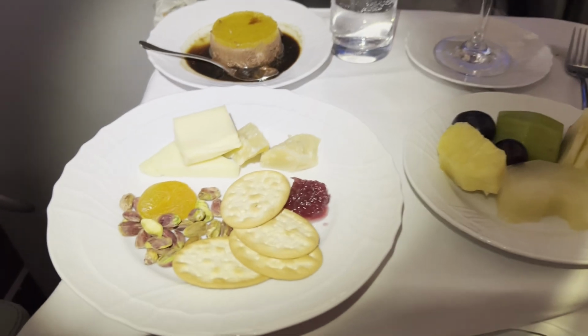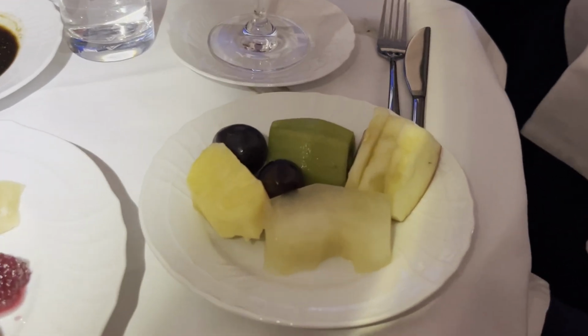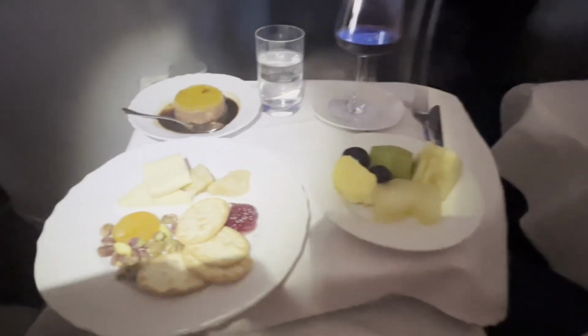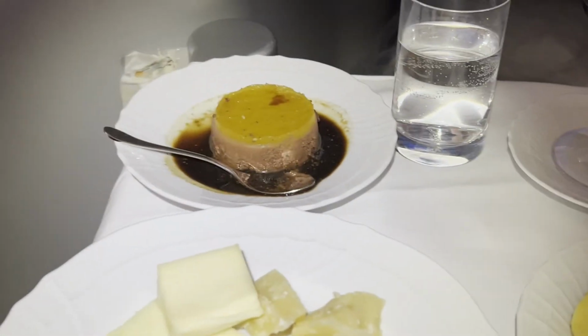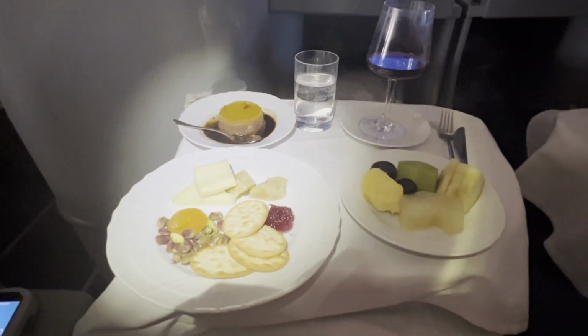On to desserts, we've got the Italian dairy experience at the bottom. To the right, we've got the fruit plate, zoomed in there. And then on the top, we're going to zoom into dark chocolate Bavarian cream. Very delicious dessert from ITA Airways.